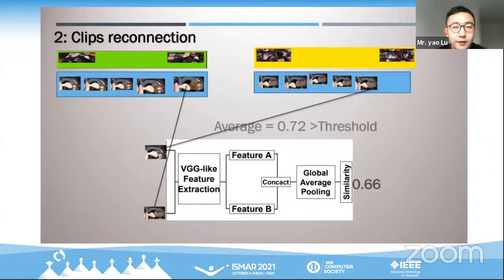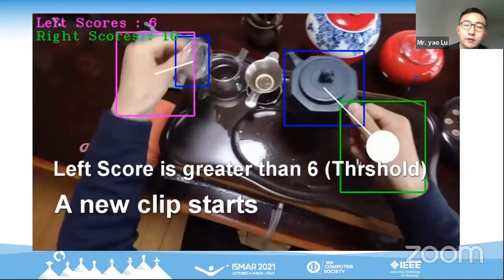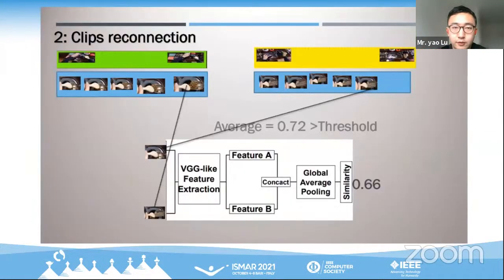So here is how it works. From the 2 adjacent pre-segmented clips, we try to measure the similarity of the object in hand. You can see we have the bounding boxes on objects. So we crop the content in the bounding boxes of the objects and save it to the computer. And in the post-processing, we try to measure the similarity.